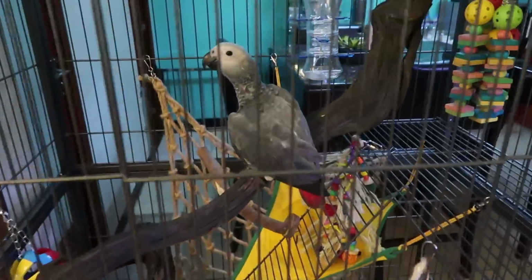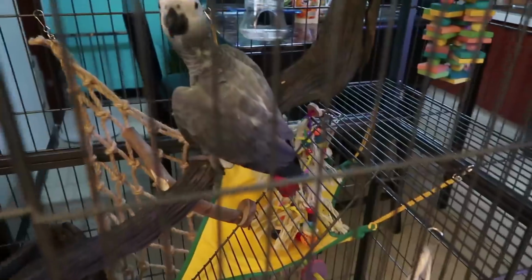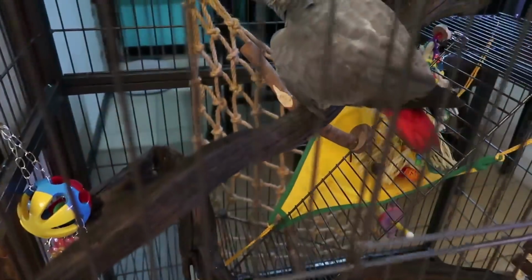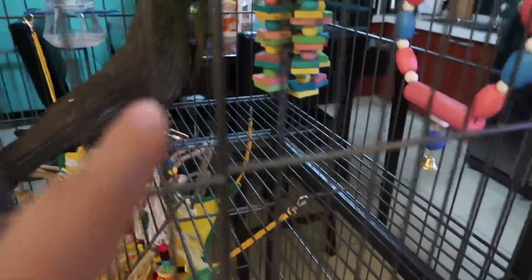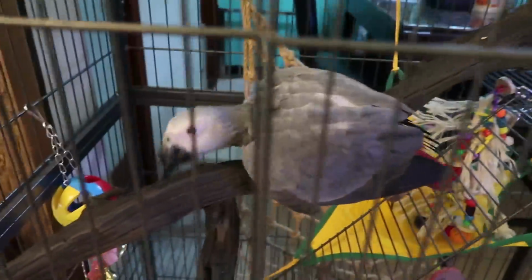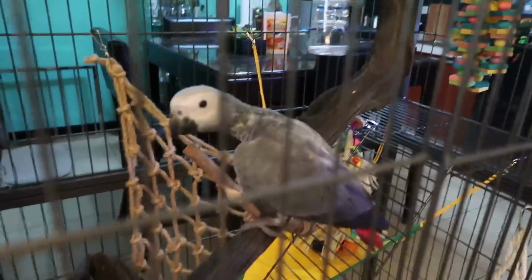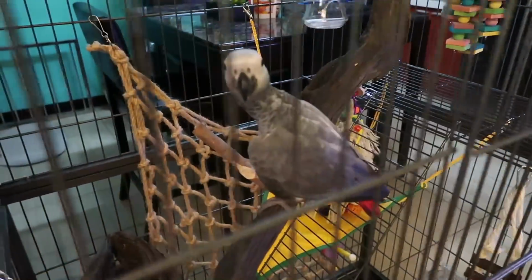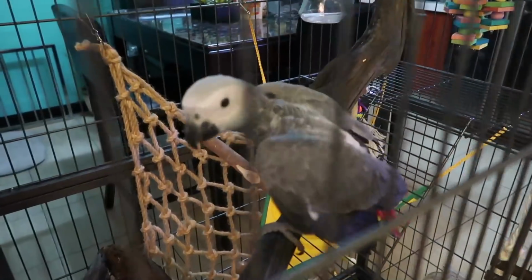OMG! I just came down from a shower and she's up here. How did you get there? I wonder. Oh my. Oh, and she's coming towards us. I guess she climbed up here and then on there. Wow. Wow. Unbelievable. I wish I was there. I missed a moment. I feel like a dad who missed his baby's first steps.